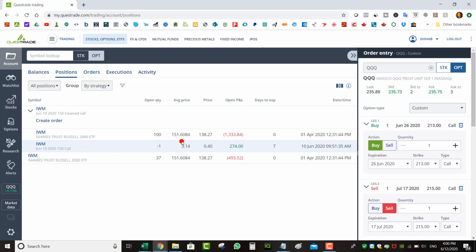My cost on IWM is 151. So this week I was back to my cost even higher, but it took a big drop after that. But at least I'm not losing on the covered call, and eventually it'll come back up. Even if it drops, eventually it'll come back up. But I'm trying to generate income or an extra gain by selling covered call options.